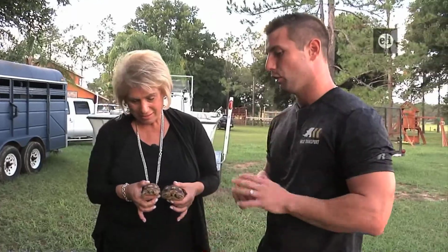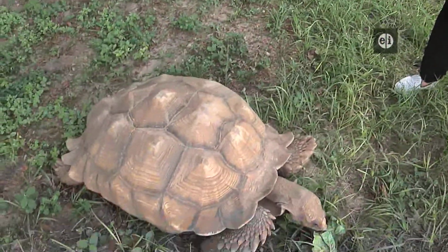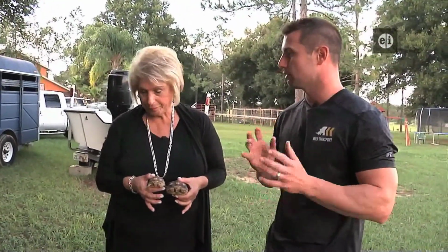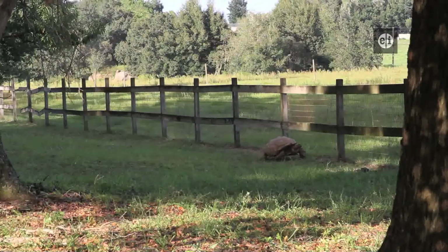And you got to figure he's about 30 to 40 years old at his size. And is he still growing? He's still growing. See, reptiles, they never really stop growing. They slow way down, but they never stop. So they'll continue to grow for their whole life.